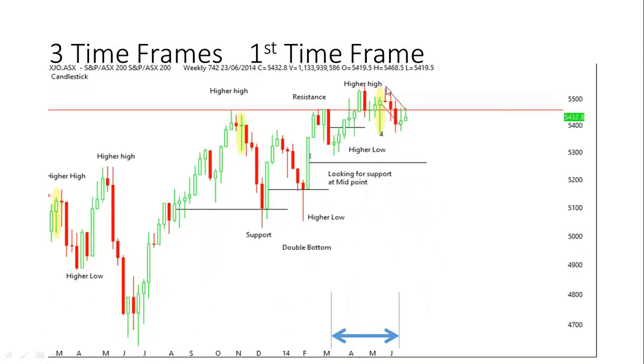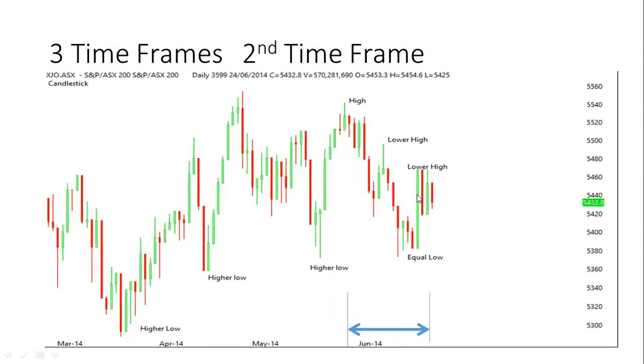This is the secondary market. This is the one that takes from 3 weeks to many months to work themselves out at times, and this one certainly took 6 to 8 weeks to get itself sorted, and that was this area in here.